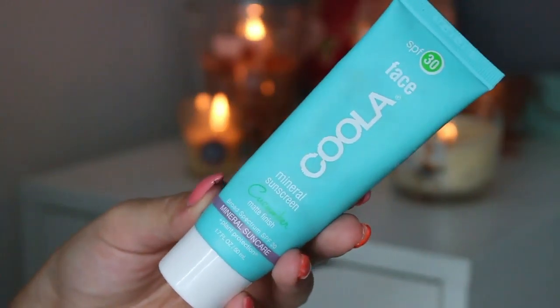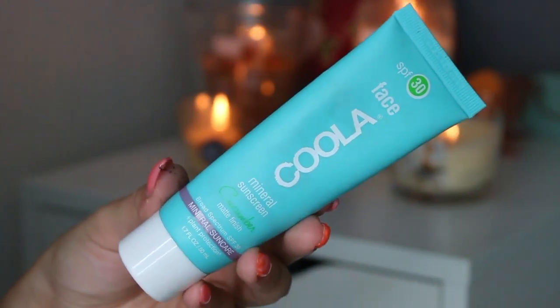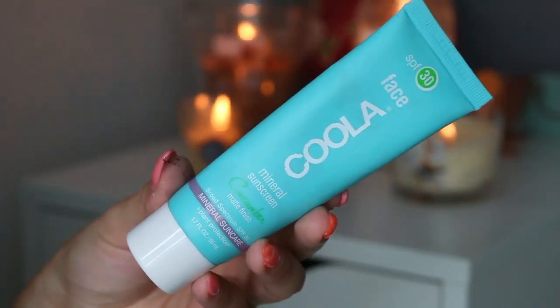Next, let's talk about something else for the skin, but it's kind of like bridging the gap between makeup and skincare. This is the COOLA SPF 30 Mineral Sunscreen. It is the Cucumber Matte Finish.